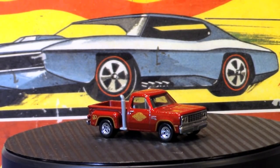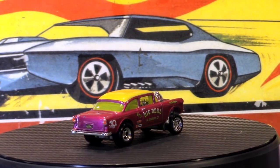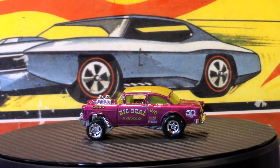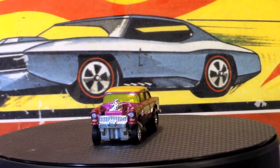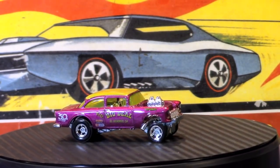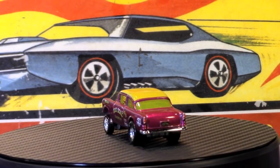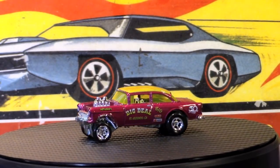So we'll move on to the next one. Okay, this is number 8 out of 10. This is the 55 Chevy Bel Air Gasser. As many of you know that follow Instagram and other social media outlets, this is probably one of the most popular Hot Wheels castings, and I would have to say almost of all time. It has picked up momentum, much like the Datsun wagon and some of the other Datsun vehicles. This thing has taken off and it's soared, and it's crazy, and it does not disappoint.